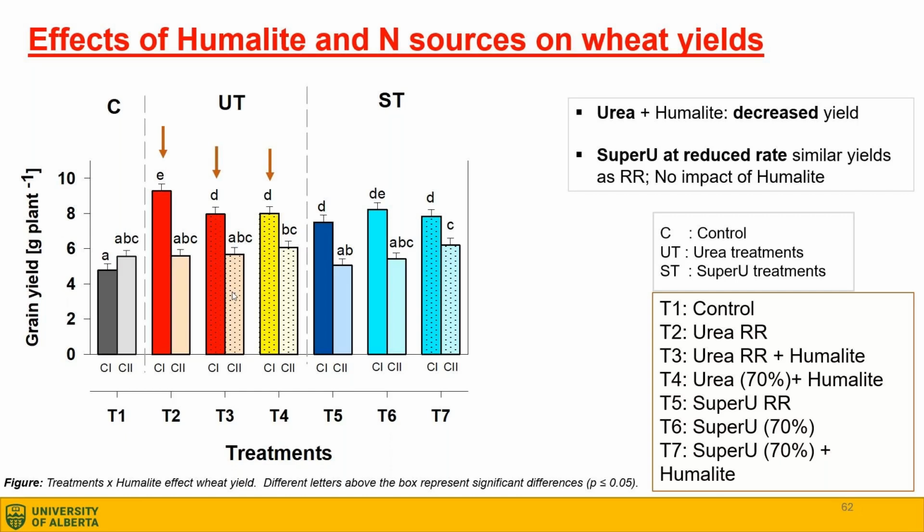However, when we had Super U, we didn't see the same kind of response. We saw that the high increase was when we had urea plus Super U plus humelite. Similar results were found when we had Super U alone, and when we had reduced Super U plus humelite. So it looks like if you want to reduce your urea, then you should add humelite to it. But that's not true for Super U, because when we reduce Super U or use Super U the way it is, we don't have a yield bump, although this yield bump was not significant. Okay.